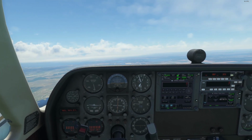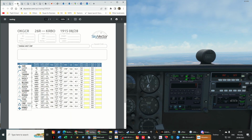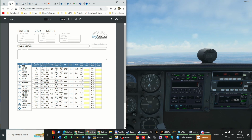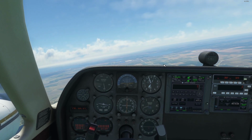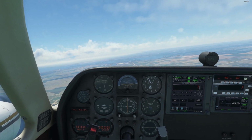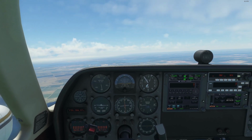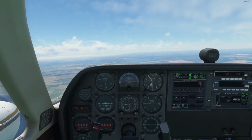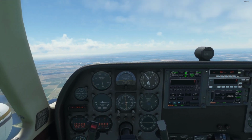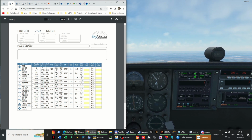There we go. Let's see what the winds are like. The winds will be roughly 340, so from the right. So I will need to turn a little bit to the right to compensate for those. And 70 miles, so I'll just reset my timer. It was 10 minutes and a half. 5631, yeah, about that.